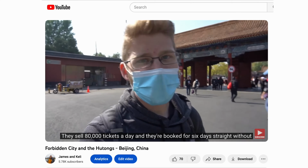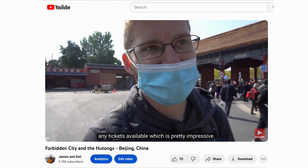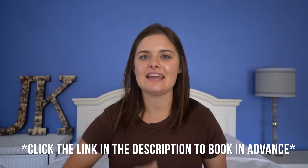They sell 80,000 tickets a day, and they're booked for 6 days straight without any tickets available, which is pretty impressive. We were pretty disappointed because this is one of the things that James really wanted to do. We later learned that you need to book in advance, and they only give out tickets a certain amount of time in advance. Just do your research and plan ahead.